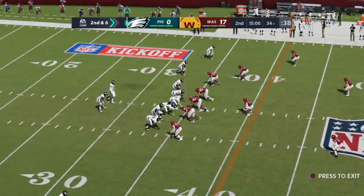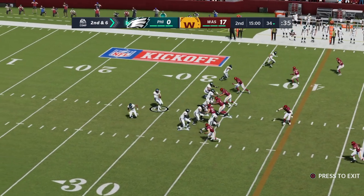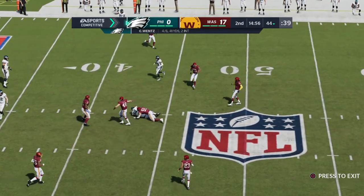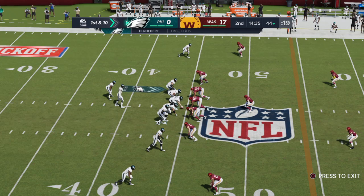2nd and 6. Working from the gun, Wentz. That's caught by the big tight end, Dallas Goedert. It's a first down on a gain of 10. First down, Eagles.